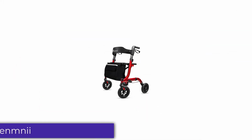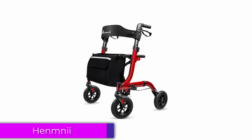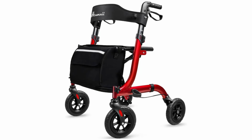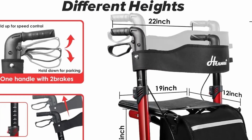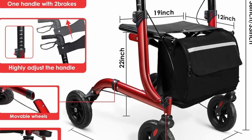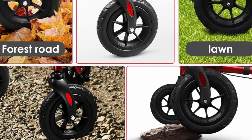Number 3. Henmnii Foldable Rollator Walker. The Henmnii Rollator Walker for seniors combines functionality and comfort in a lightweight design. Its foldable aluminum frame ensures durability and portability, ideal for travel and storage. The 8-inch rubber wheels provide excellent traction for all-terrain use, offering smooth mobility indoors and outdoors.